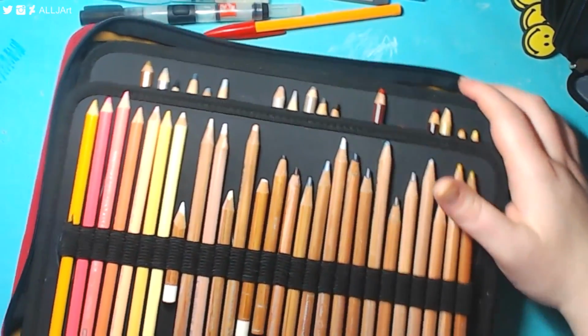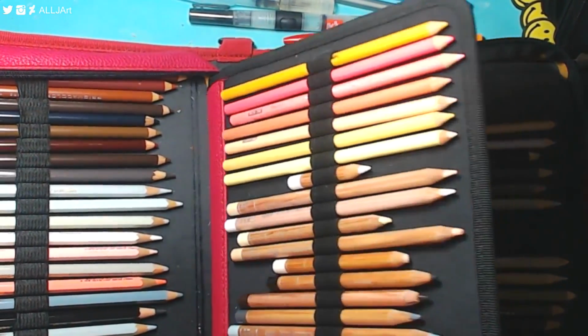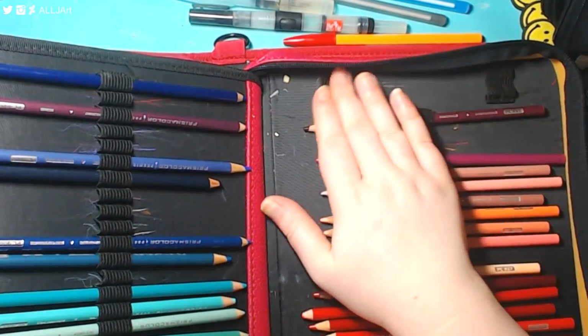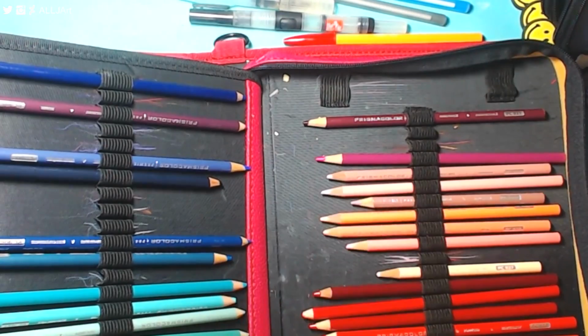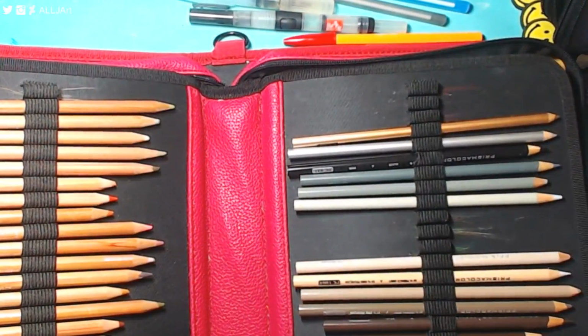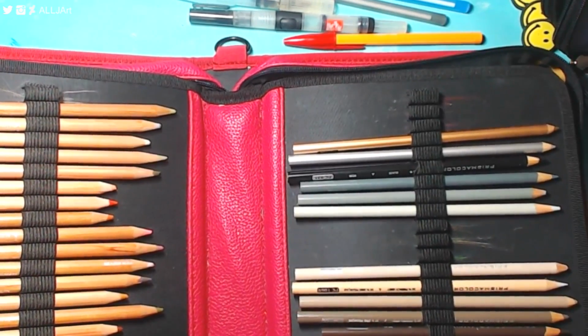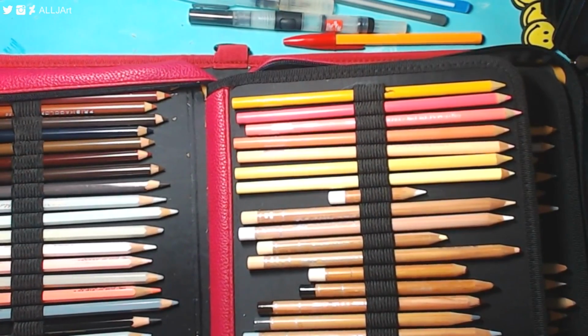I hope that I remember to link all this stuff, but this is a really good case. It has 160 slots, and it also has a little pocket for a sharpener and a rubber if you want. I've got some colours out of here because I've been using them for my colour books, but they're awesome. And in it I have my favourite pencils, which are the Faber-Castell Polychromos.